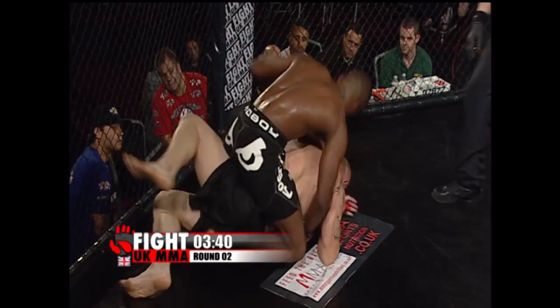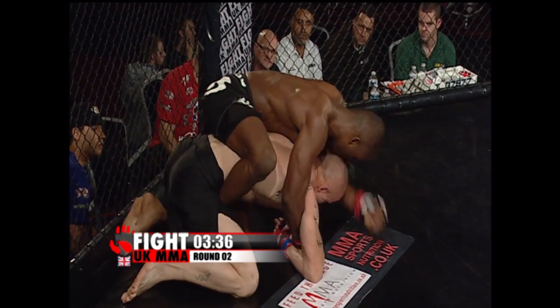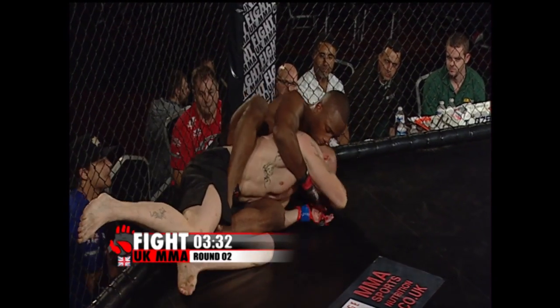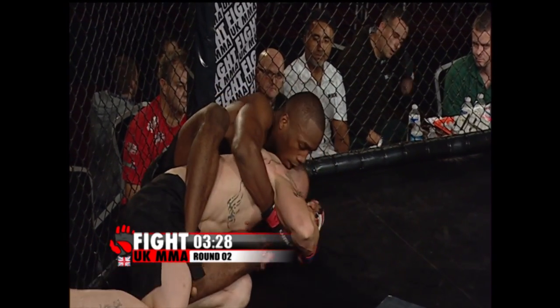But as I say that, Edwards moves to mount, and here come the punches. He rolls over, and Edwards has got one hook in. And now he'll be looking for the submission if he can get it. He's got both hooks in now as he rolls his man through. Tough times for Pawel here.